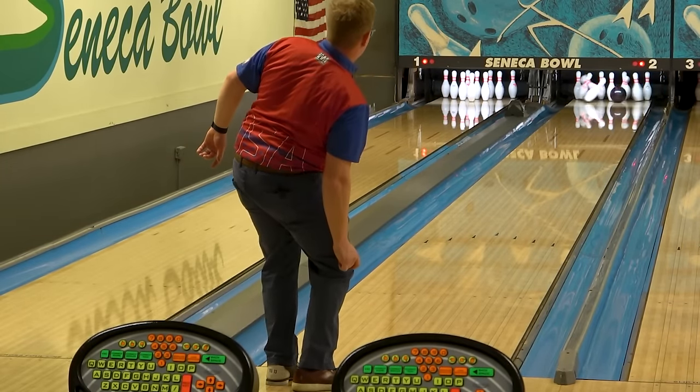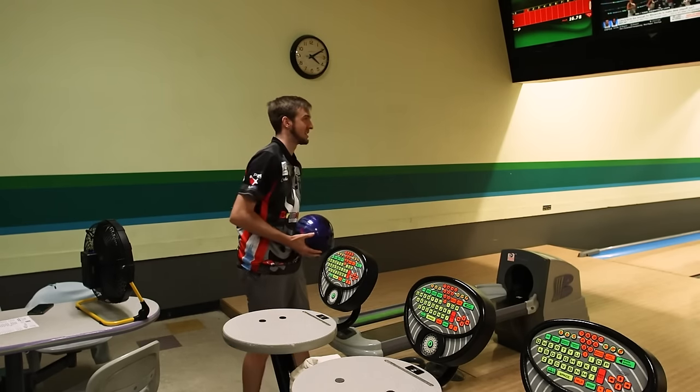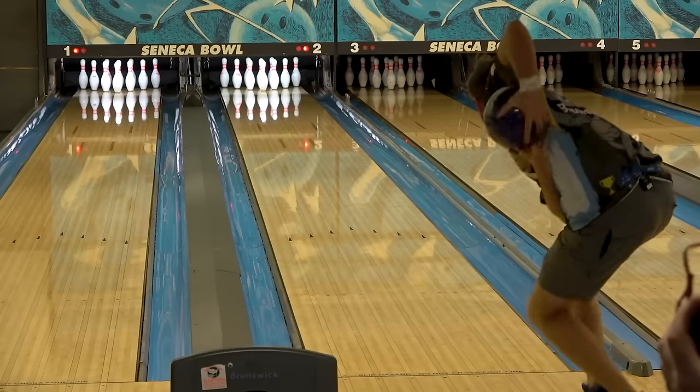Oh, baby. They are starting to hook, though. I'm watching your ball do all sorts of the wrong thing. I think it's the fan. I think the fan's dissipating the oil. Drying the lanes out? Yes.